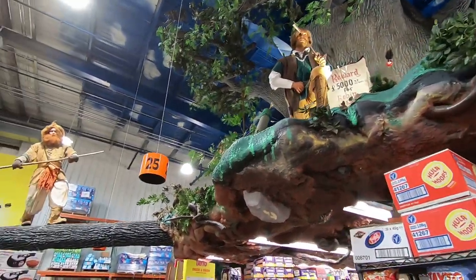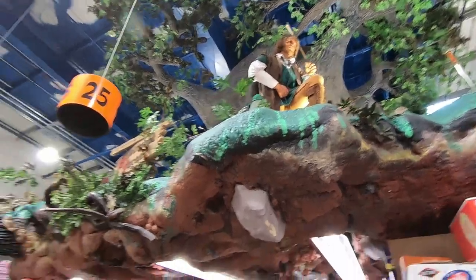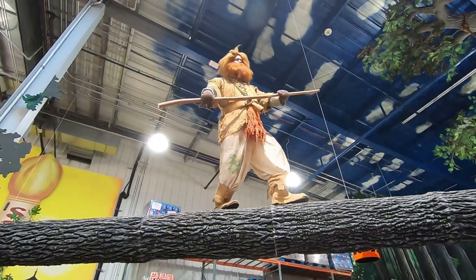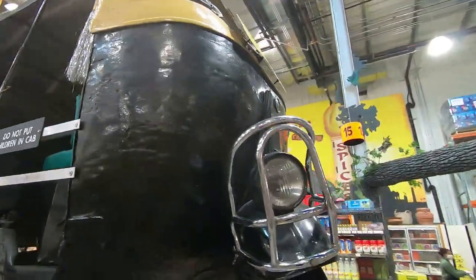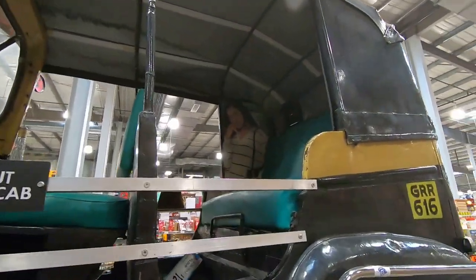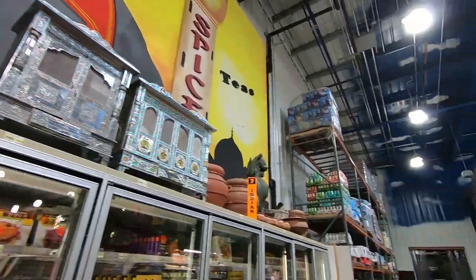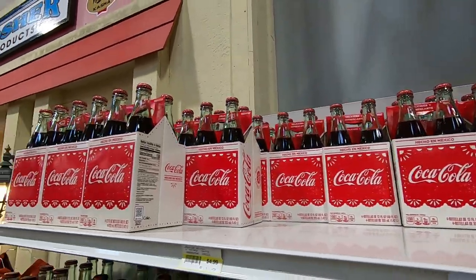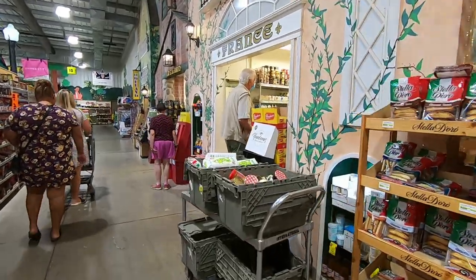This is Sherwood's Forest. This is an original taxi from India. We also have Coke from Mexico. I wonder if it tastes the same or has a different flavor. We also have the gentleman here who's called the COVID Patrol, who's on a Segway.